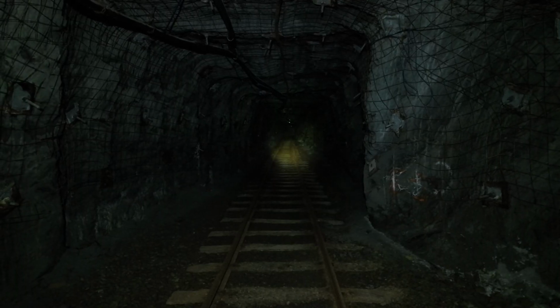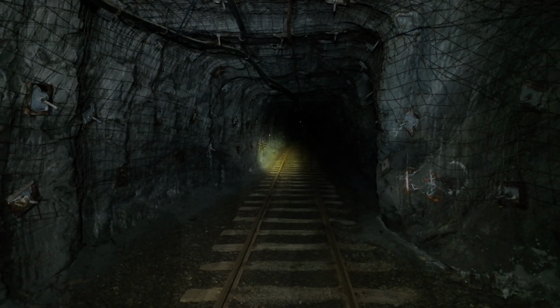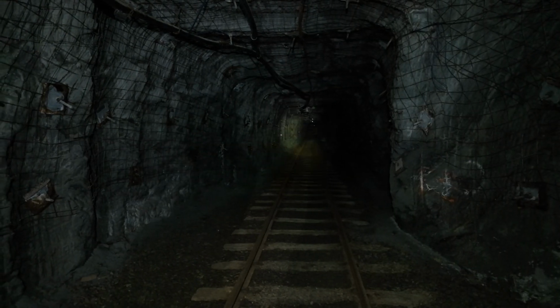That's that fan I just turned on. That's our ventilation. In the early days there was no electricity underground, it was just ventilation. How good is this?